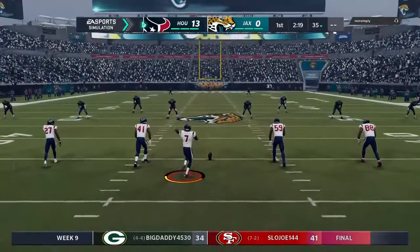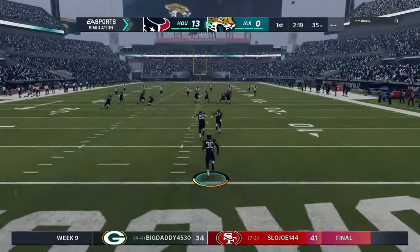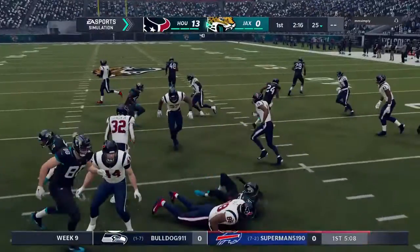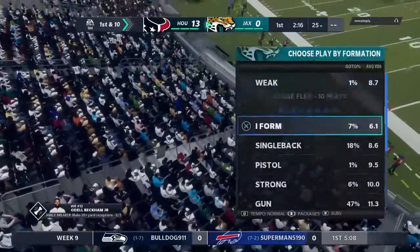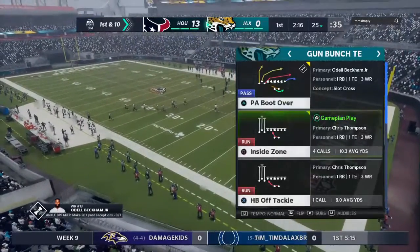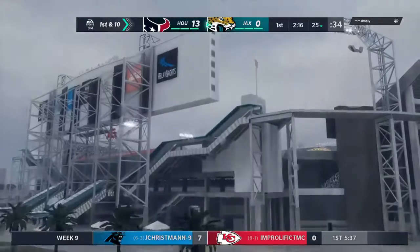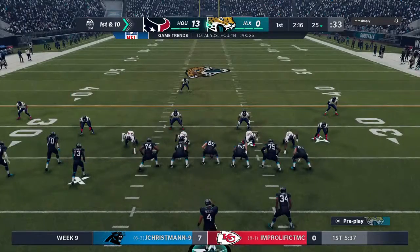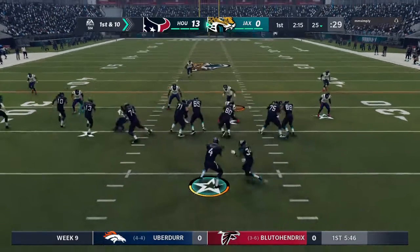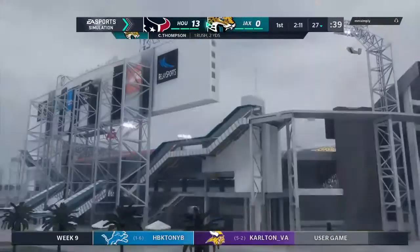So with the missed PAT in his rearview mirror, he goes back out to kick this one off. And he'll be stopped up at the 25. Jaguars take over 1st and 10 at their own 25-yard line. Jaguars come to the line to start their next drive. And a fumble last time. Ball security. Talk about it all the time in the National Football League. They've got to be better at it on this drive.